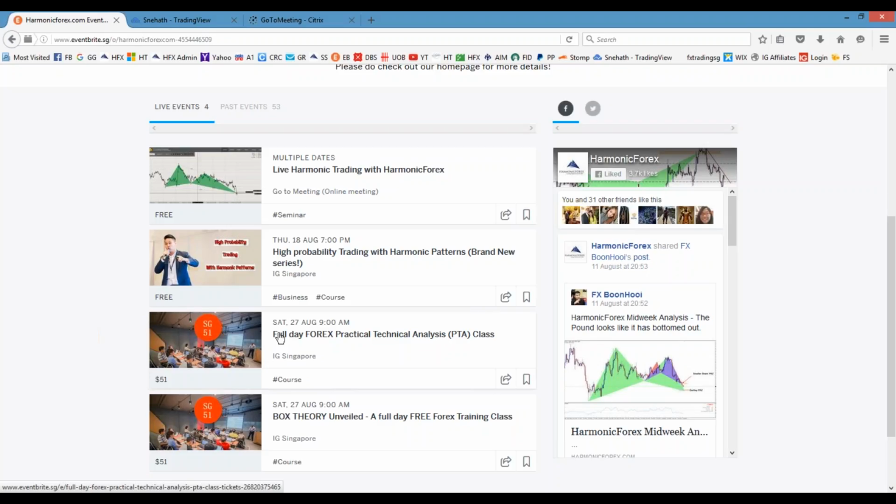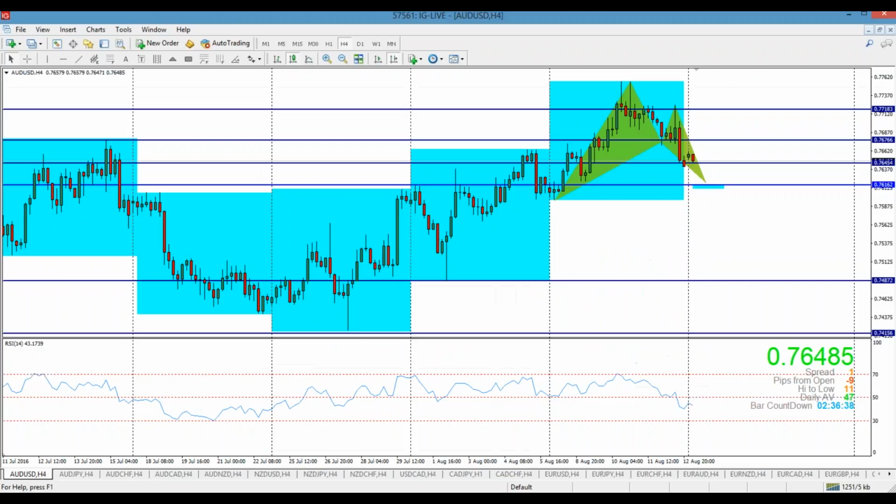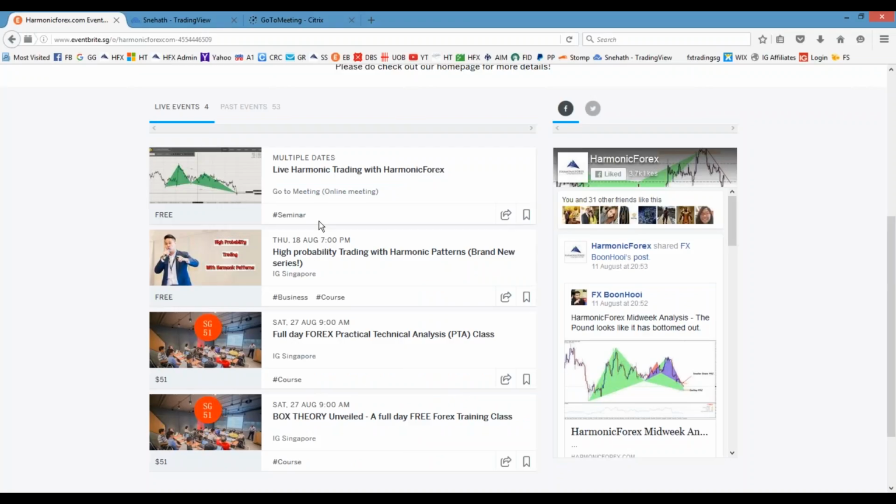And we introduced the box theory yesterday, which was really something what you would see over here. Why do we draw boxes on a weekly basis? It has got to do with the fact that we are trying to look for turning points on the market at the previous week's low and high. So it was a good session of sharing for our new attendees, and they really benefited from this.